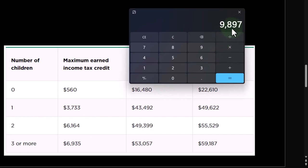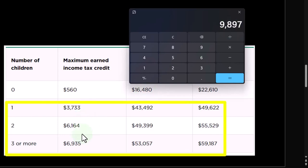But notice if you had like one had two kids, 6164 plus 3733, and you're maxing it out, that would be at the 9,897 if you're maximizing these two out. And then if you were married and you got three kids, then it would be at the 6935. But it gets worse if, for example, you had two people head of household that were maximizing the 6164 times two, and then you get married, you're losing the benefit from the earned income tax credit of one kid altogether, right? Because you don't get any of that credit.